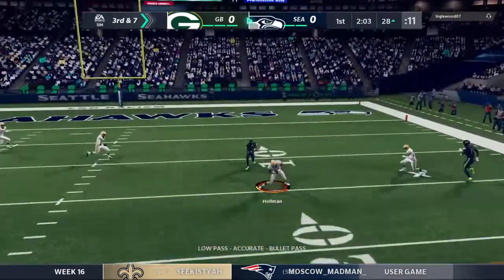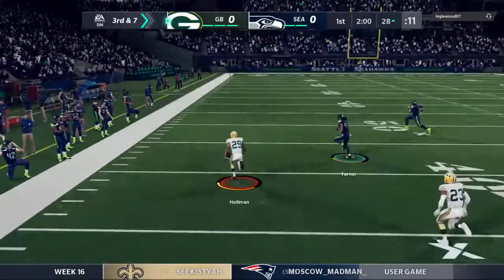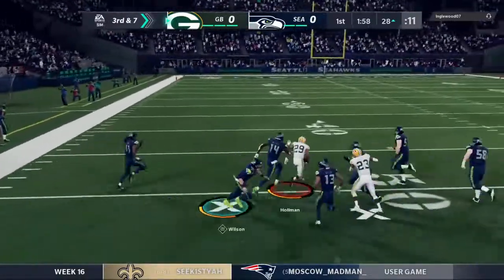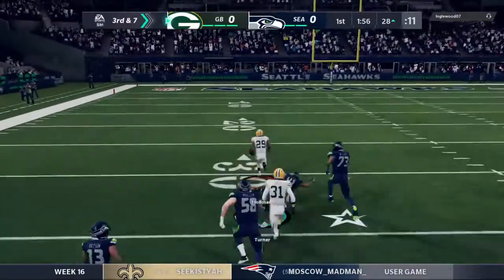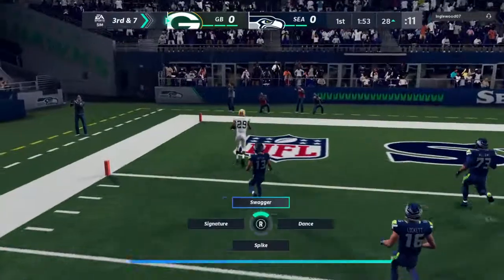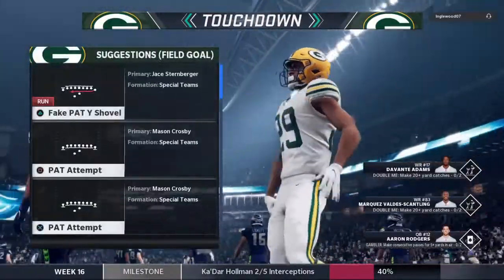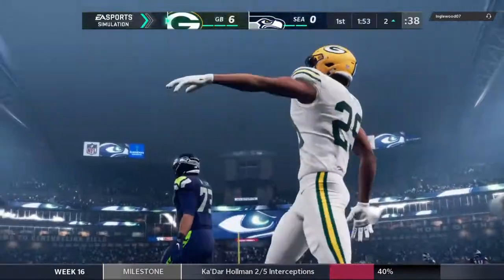On third down, Wilson. And he fires one that's intercepted. Picked off at the 15. And he's free going down the left side. It's a foot race. And they will score. It's a Packer touchdown.